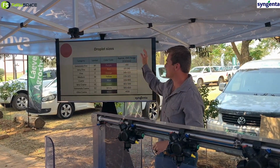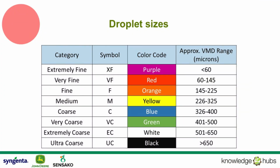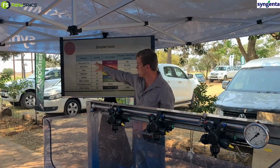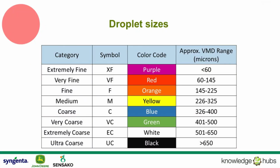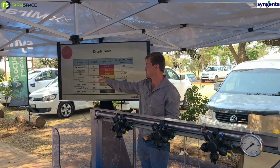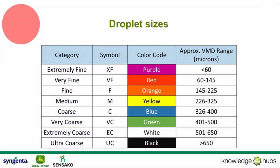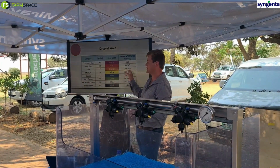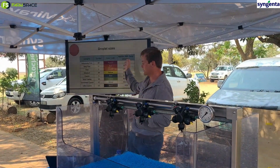Okay, so I'm going to start with droplet sizing. This is a standard across the globe, so if you go into any nozzle booklet, it'll have the VMD of their nozzles. There's a color coding, and then there are symbols for it, and obviously the range from extremely fine to ultra coarse. I'm not going to go through them all, but if a nozzle catalog says the nozzle produces a medium-sized droplet at 2 bar, that means that 50% of the droplets coming out of that nozzle are going to be within this medium range, which is 226 to 325 microns VMD.